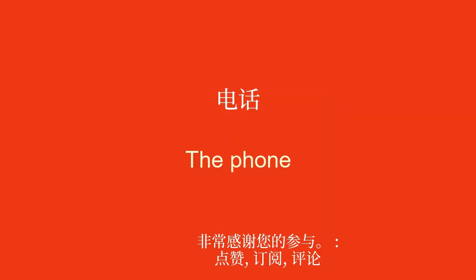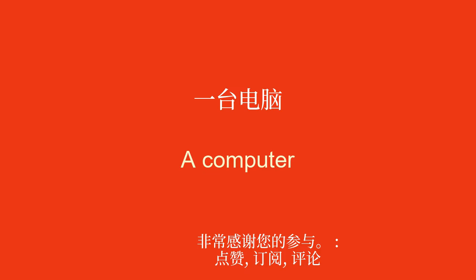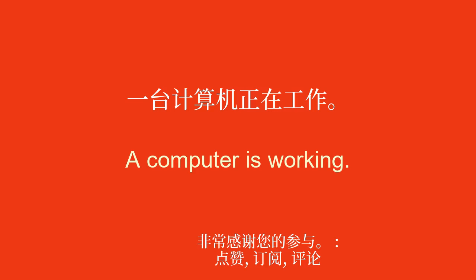The phone. The phone is ringing. A computer. A computer is working.